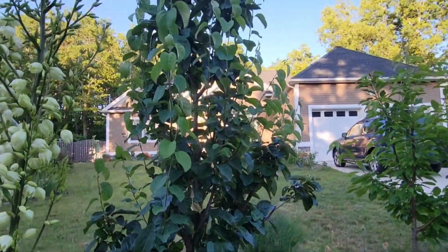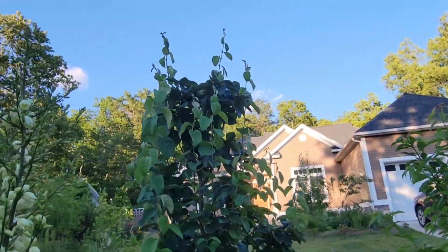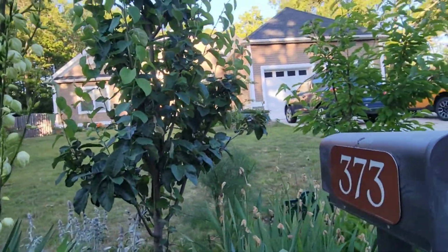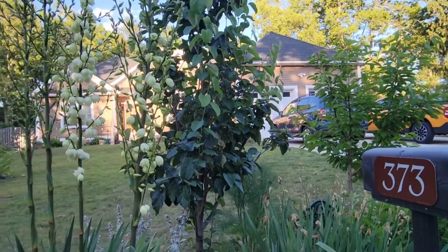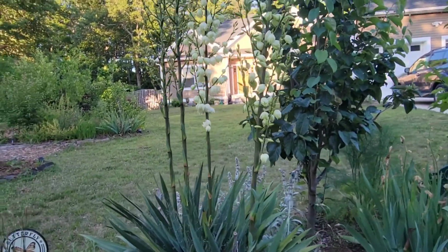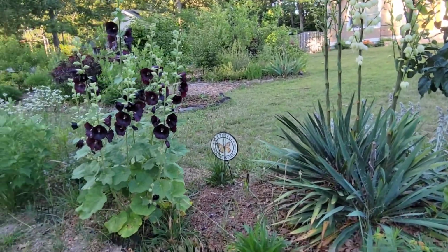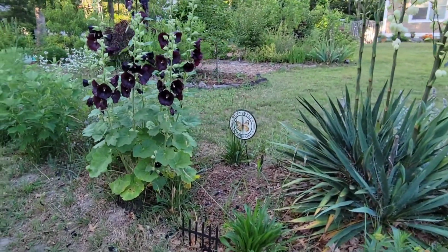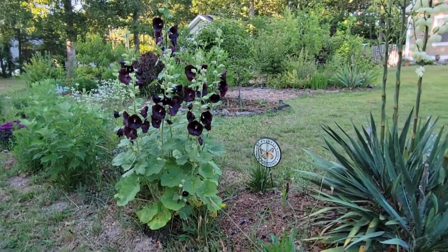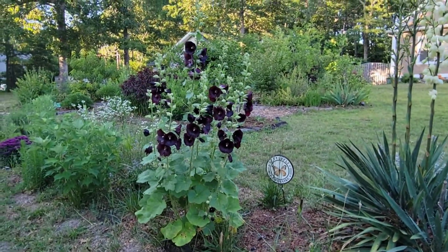This is a Russian quince, and there is a quince on it this year for the first time. It's so exciting that it's finally setting fruit. I have no idea how to use a quince. I know that you can't really eat those out of hand. They are a very hard fruit, so they're better for cooking with. They're not as popular in this country as they are overseas.